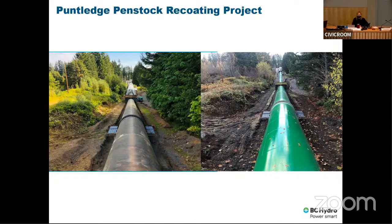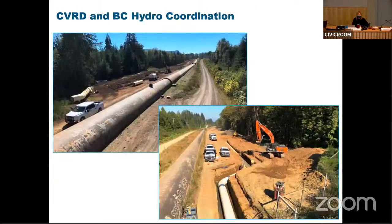Here's an example of the old penstock on the left and the new one on the right with a fresh coat of paint. Hopefully you don't see any more graffiti. The old one's been tagged quite a bit, so I'm going to keep an eye on that. Looks nice right now.